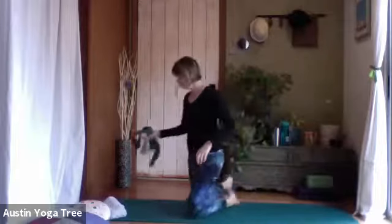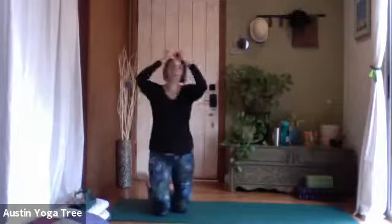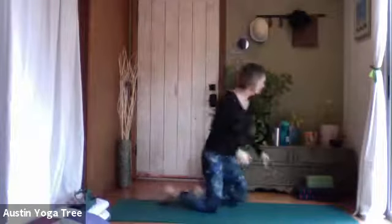And then what else? A chair, if you like to sit in a chair when we do some of our seated postures and our spinal movements, you can always sit in a chair. Or if you have a yoga block and some type of cushion, you can also use those. So get your goodies as we allow people to chime in.